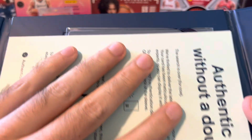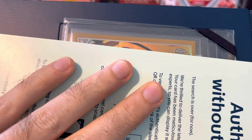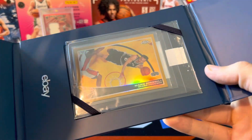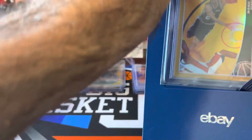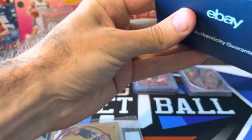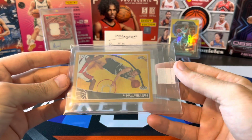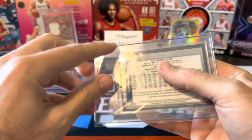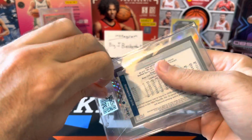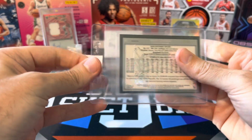So what do we got here? We got some more gold, of course. Topps Chrome, Ginobili, 2009-10 Topps Chrome, final year of Topps Chrome. This was a really interesting set. They didn't do Topps Chrome as a standalone product in their final year because they knew they were losing the license. They put everything into regular Topps boxes. So all the Chrome cards, all the refractors were just parallels that could be found in the regular Topps boxes. There was not a separate Topps Chrome product.